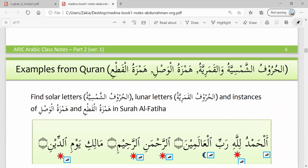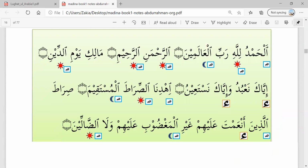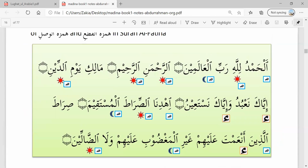Let's look at some examples in the Quran, alhamdulillah. We will, inshallah, take some examples. They have already put some signs here for you, just to help you understand the difference. So see this is Hamzatul Wasl, alhamdu. Most of the time it's not pronounced, but when it is at the beginning, we do pronounce it, otherwise we will ignore it most of the time. We'll put al on it. We will pronounce it as qamariya al, rather than here with shadda on it.